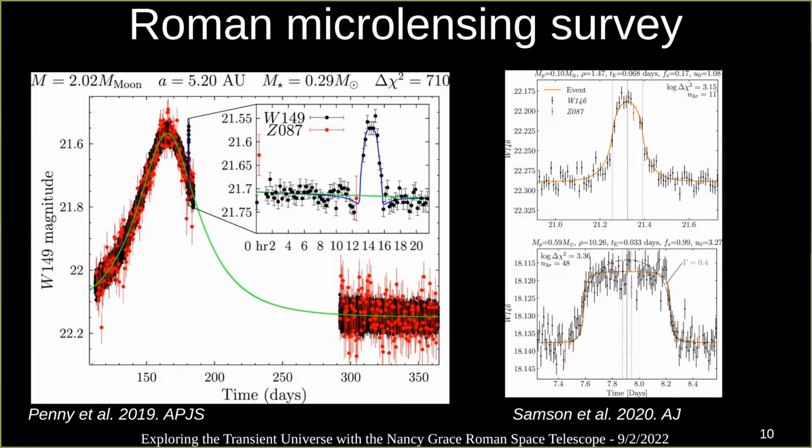The top one is due to a 0.1 Earth mass planet, while the second one is a 0.6 Earth mass. And we can see from the simulations that Roman will be very sensitive to this kind of event, and we will be able to characterize them well.